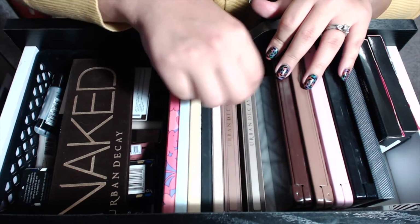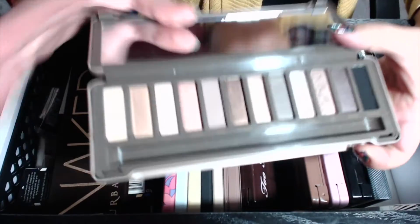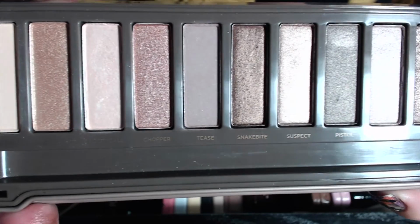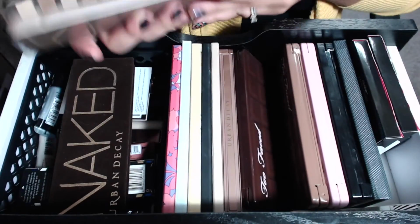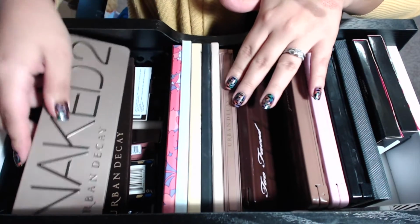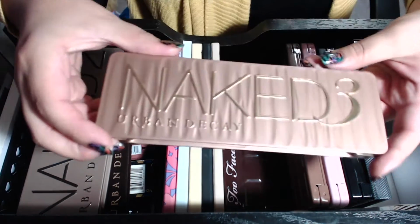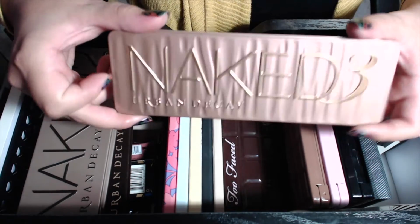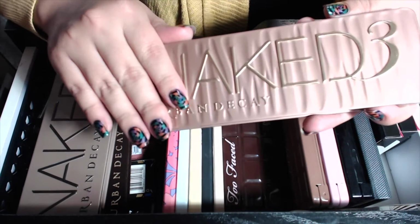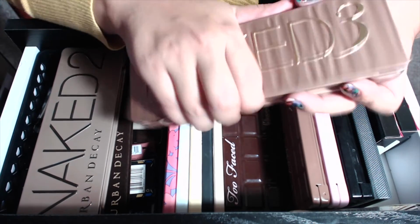That was the first one I picked up, and then I picked up the Naked 2 because I did like the colors in the Naked 2. They're very, very similar, but just slightly different enough where I decided that I wanted to go ahead and pick it up. And then I recently got the Naked 3 because it has the pink tones in there, and I wanted to start playing around with a couple more pinks, and this is the only palette that I have that has a lot of pinks in it. So that's why I went ahead and decided to pick up the Naked 3.